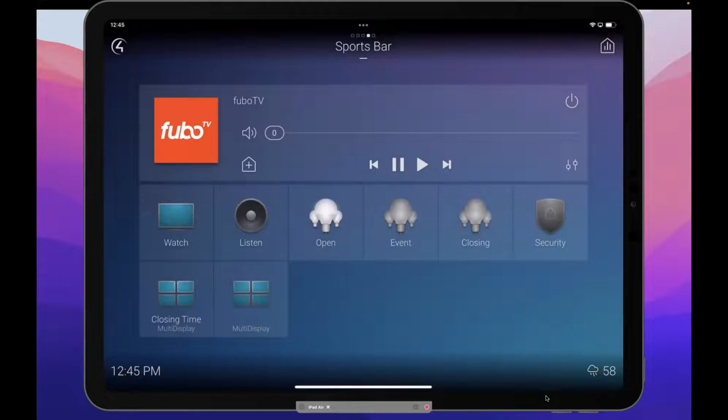But really cool demo. Love how we added the favorite stuff and the preset stuff. It's super easy to use. Great job.